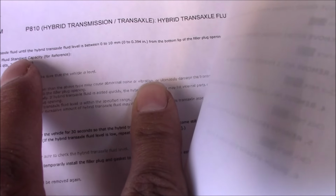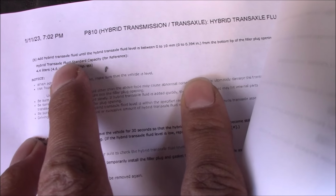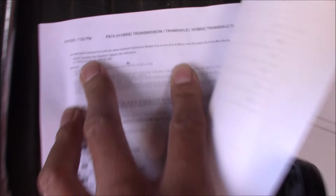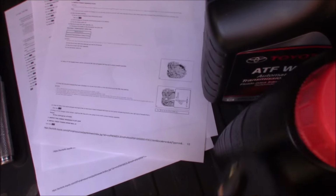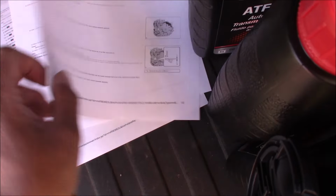Here in very small print, it says the hybrid transaxle fluid standard capacity is 4.4 liters, or 4.6 quarts. That's why I have 5 of these. Hopefully I've got a little more than 5, so I have some left over from the differential. It's pretty simple how you do it. It's like you're doing a manual transmission.